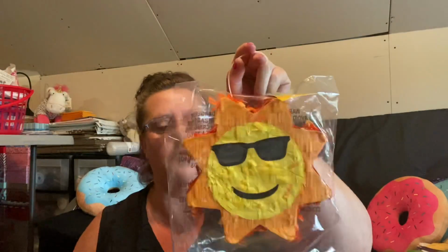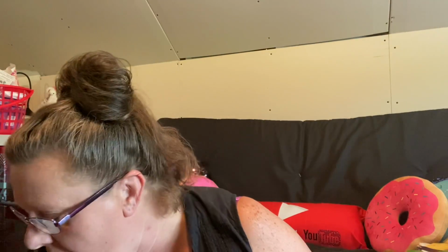I actually got two of them. They have these little plastic bags, so I just took it out of the bag, but that's how they have them in the stores. They were hanging on an end cap, and I thought, those are kind of cute, right? Also, some new signs.